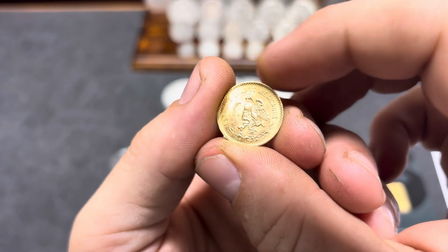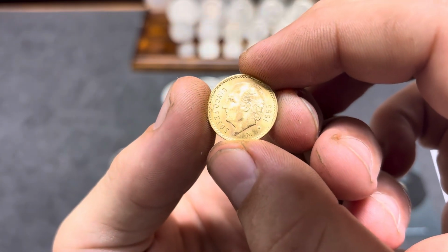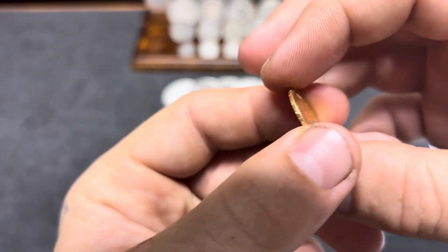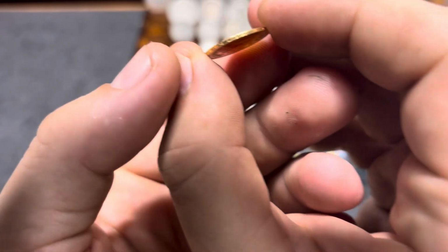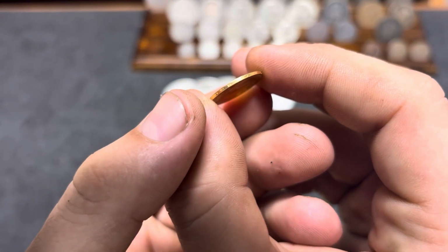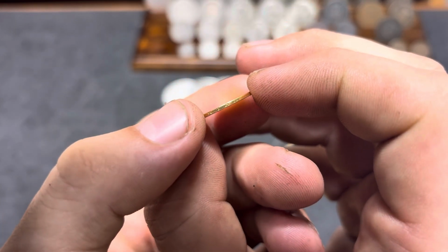Hidalgo is on the front again, and the eagle and snake appear again on the reverse. Most of these you'll find restriked with the date 1955. And this one actually does have some edge lettering, Independencia y Libertad, translating to independence and liberty.